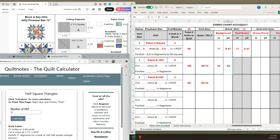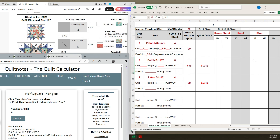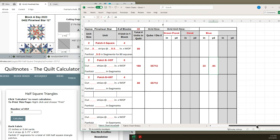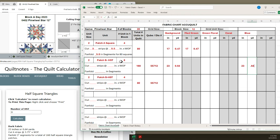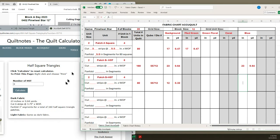And we also need the same thing for the blue fabric. So let's move over to the blue, and we'll put 23 inches or 0.64 yards. And let's just move this out so we can make sure we have everything. So on this, for the half square triangle patch B, the 160, we need 23 inches, 0.64 yards under the blue and the background. And we also have our cutting instructions we can transfer over as well.